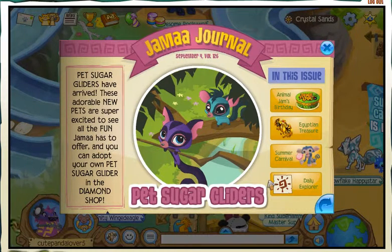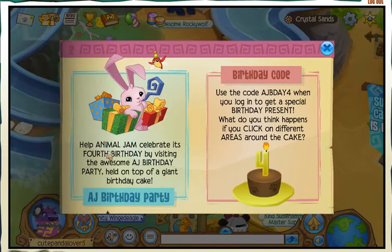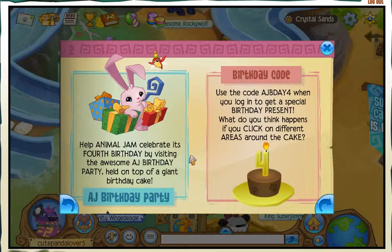So I am going to be reading you the updates. Pet Sugar Gliders and Diamond Drop. You always know it's going to be Diamond Drop. Help Animal Jam celebrate its 4th birthday by visiting the awesome AJ birthday party. Head on top of the giant B-Day cake. Oh, this is going to be awesome.